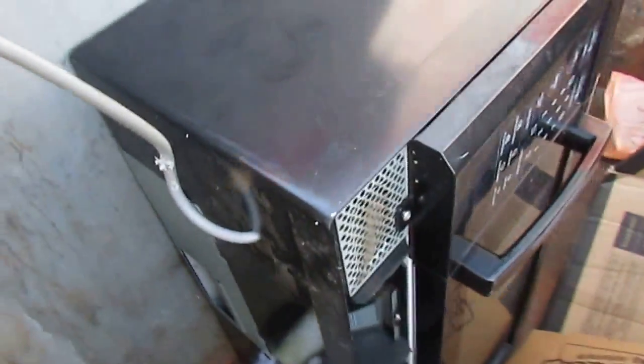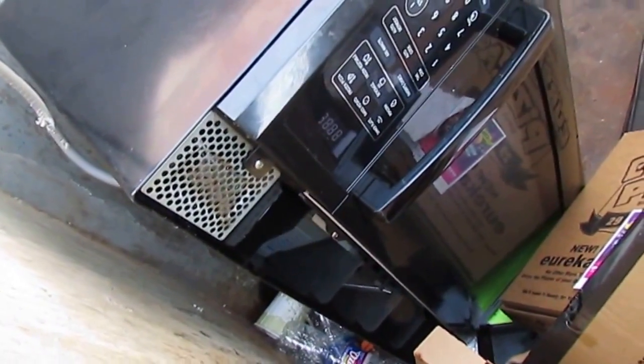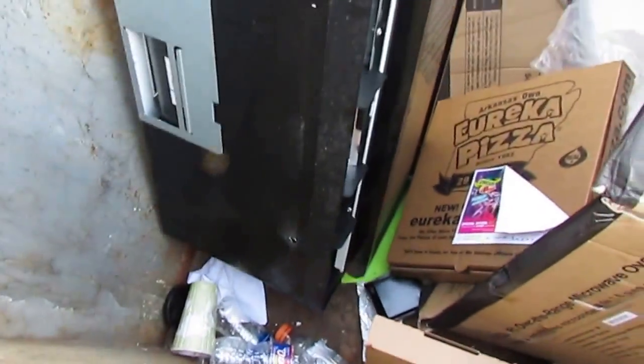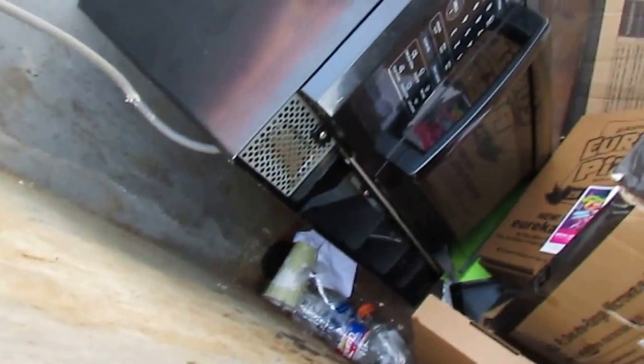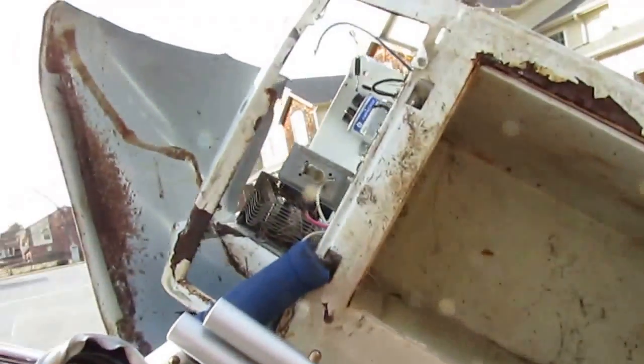I'd have to make a special trip just for that, and it'd be worth about $1.20, maybe $1.50. It's not worth it for me. But anyway, microwaves like that, those big giant ones, the price of tin is so low, they're just not worth it. So this is my kind of microwave right here though.